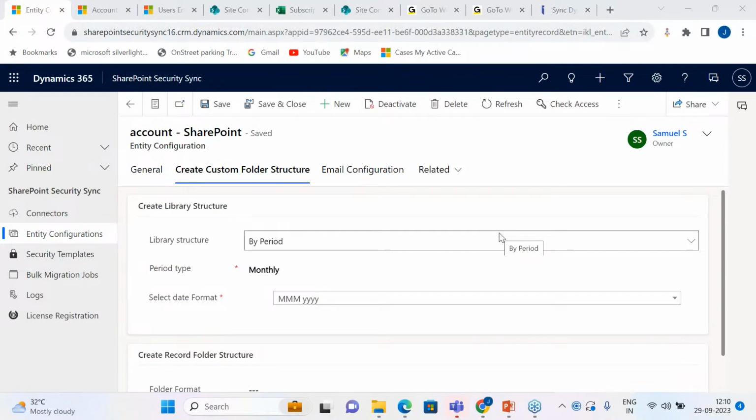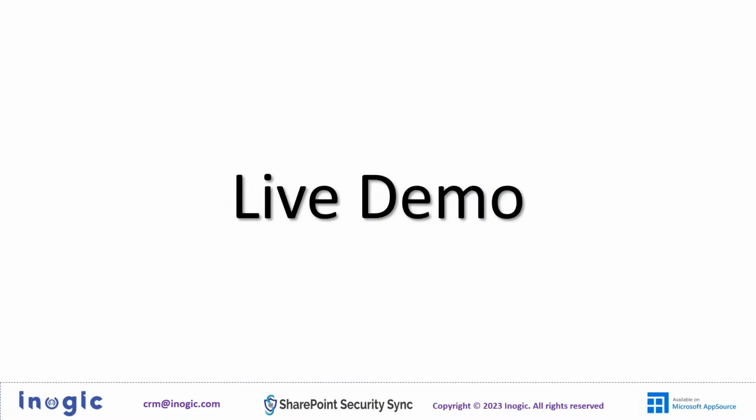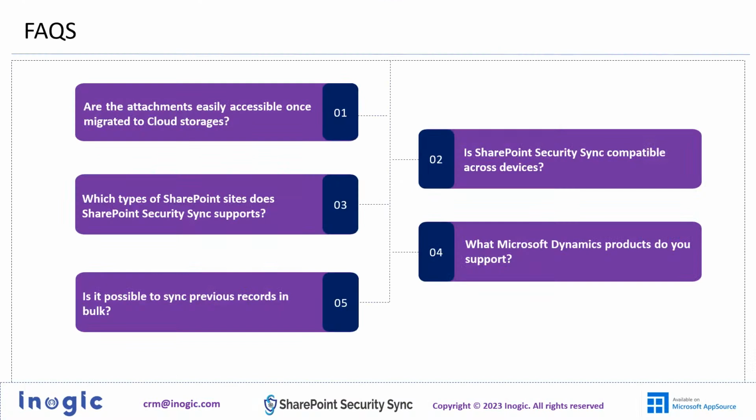Let me switch back to the presentation. These are some of the common FAQ questions that we get from the customers. Are the attachments easily accessible once migrated to the cloud storage? Yes, it is possible, and you can easily access those documents. Which type of SharePoint sites does the SharePoint Security Sync support? It supports the default SharePoint sites which you enable within the native Dynamics CRM. Those can be synchronized.